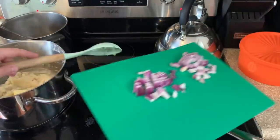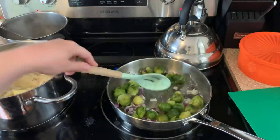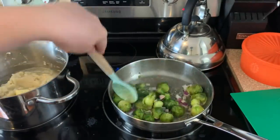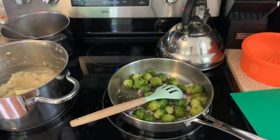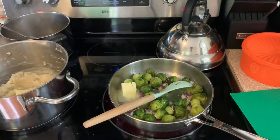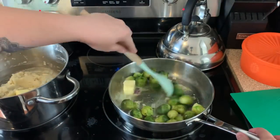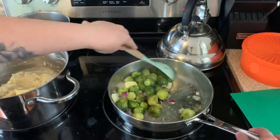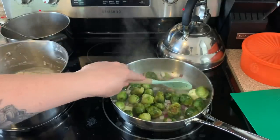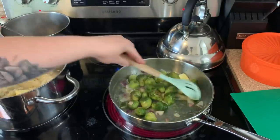So for the Brussels sprouts, as you've seen, I just used one of those packages of the frozen Brussels sprouts. I did put that in the microwave for about 4 minutes just to get it started so it didn't take as long cooking. And then I just added those to a pan there with about 1/4 cup of red onion. And then I've added in some more butter. And then I'm just going to cook those up till the onions get translucent. And then we'll add in the rest of the ingredients.